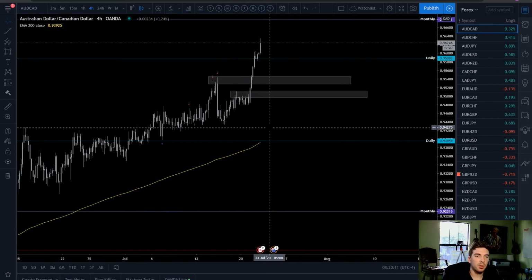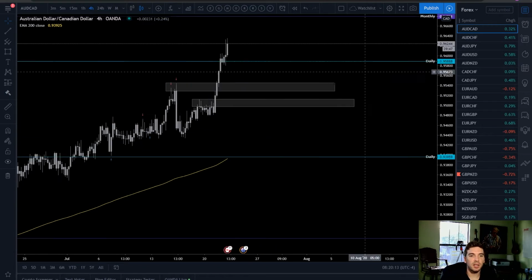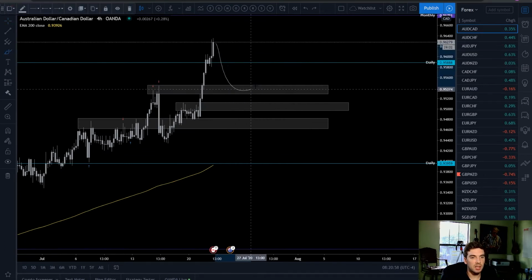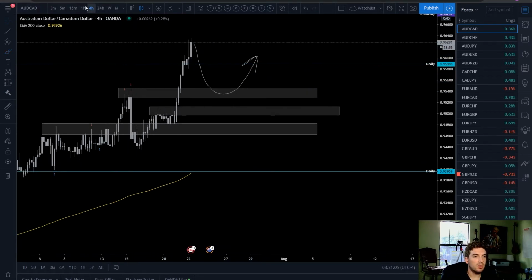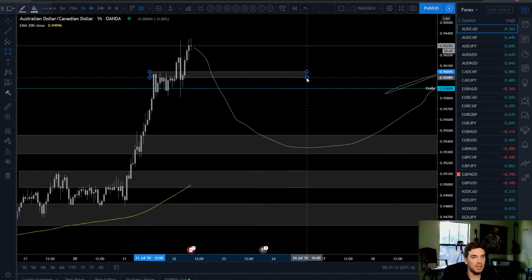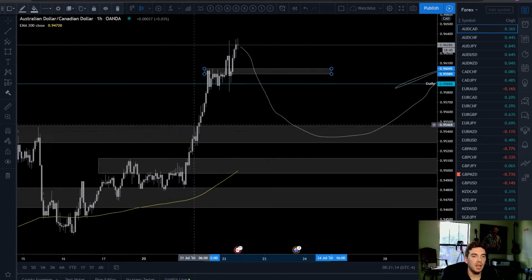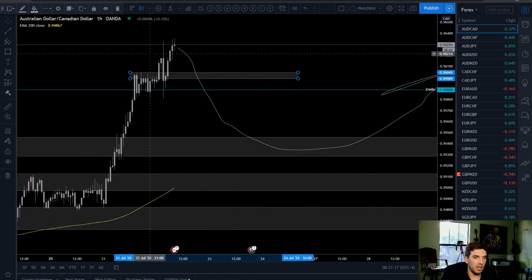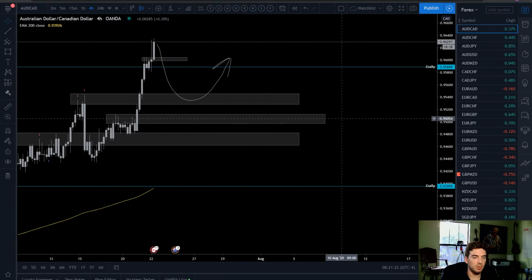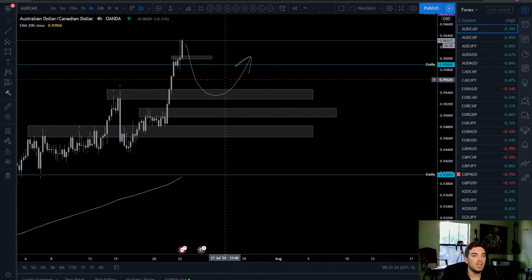We'll try and run down pretty quickly, but you've got Australian dollar CAD. Now we're looking for a pullback. So all I'm looking for here is a pullback. I want to pull back to these highs. If I don't get it, it's no big deal. You could also be looking for an hourly pullback if you really want to enter a trade. It's not necessarily an aggressive trade, but it's not as consistent of a trade as that H4 is going to prove to be. That 4-hour support and resistance zones are going to be much sturdier.